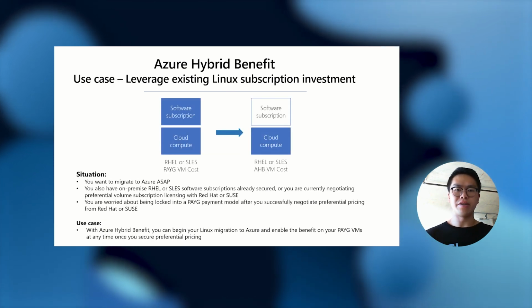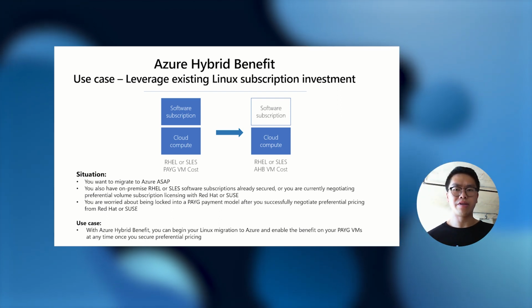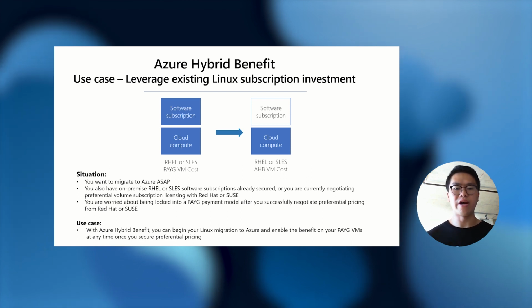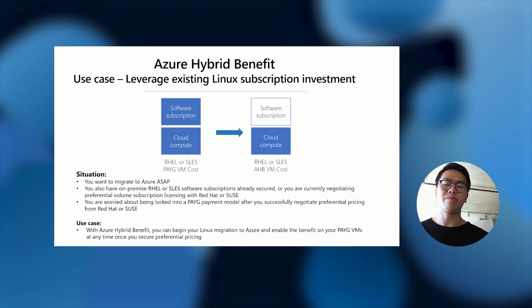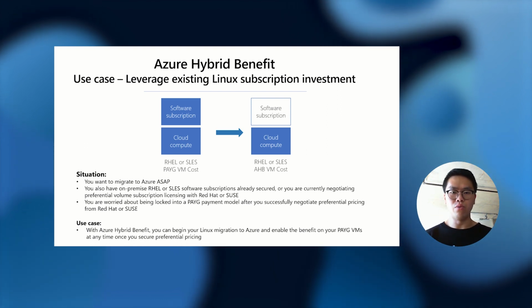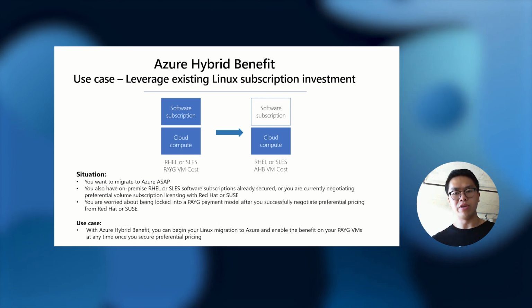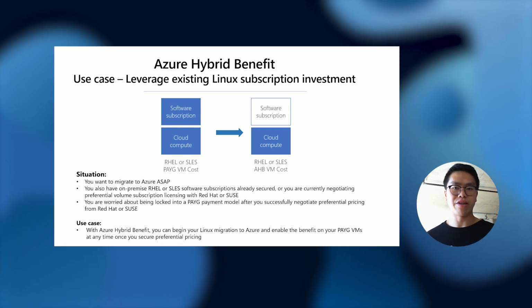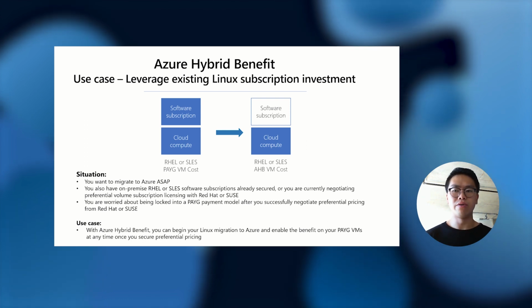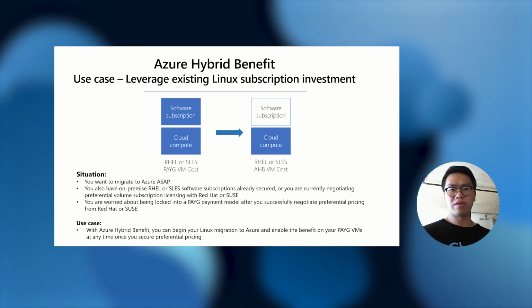Another use case, and I've seen some customers ask me about this, is where you want to migrate to Azure as soon as possible. So maybe the people around you are saying, hey, you should get onto Azure. Maybe you have someone above you telling you to move on to Azure as soon as possible. Regardless, you want to move to the cloud, and Azure is your chosen cloud. However, you might also be having conversations in parallel with Red Hat or SUSE about preferential volume pricing for software subscriptions. And you don't necessarily want to block on those conversations to migrate to the cloud.